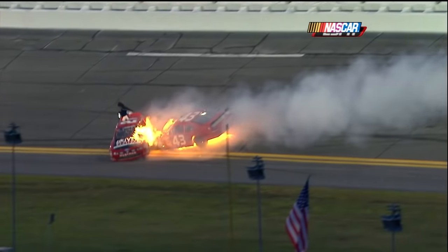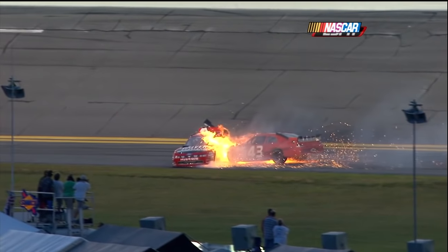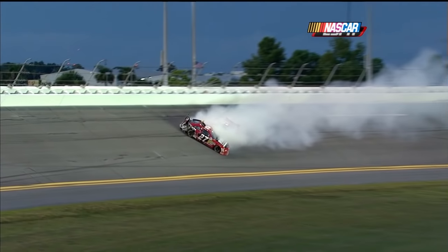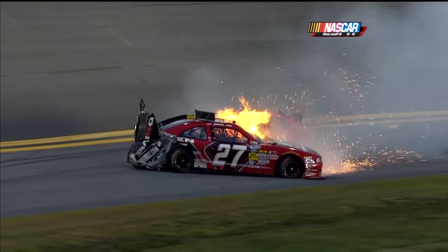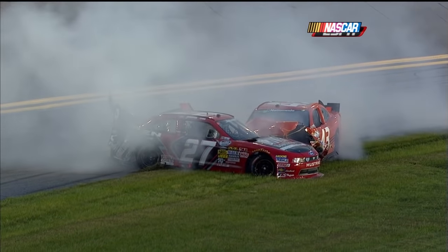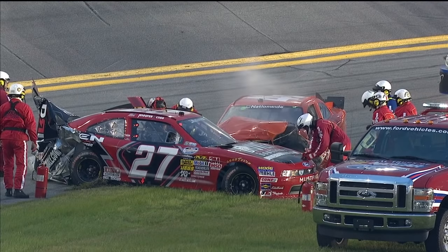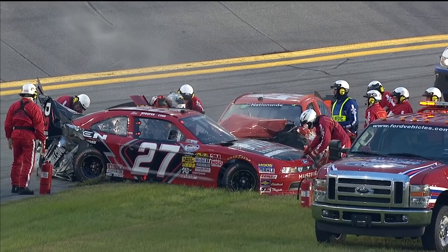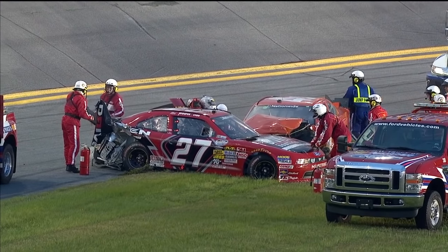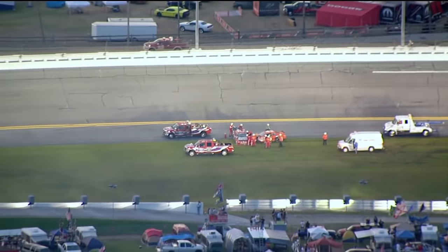That flash fire went out as they stop here. Pretty significant fire. Wow. Yeah, that was kind of right there pushing it in her window. Jennifer Joe Cobb making her Nationwide Series debut here at Daytona. It will be a memorable one, but not for the kind of memories she was hoping to make. Chapman out of his car, and you see the safety workers there talking to Cobb at her car in turn four. Caution for the first time, six laps in here at Daytona.